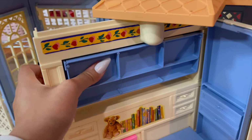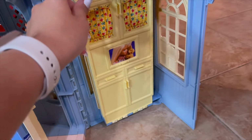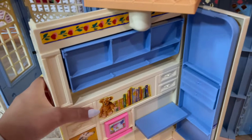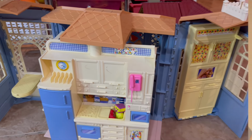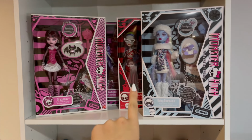Which is very funny, but it has the bunk beds, and this bed pulls out and stuff, and it turns into like a bathtub, but super cute and such a great find. Okay, moving away from playsets now, I'm going to go into Monster High dolls.